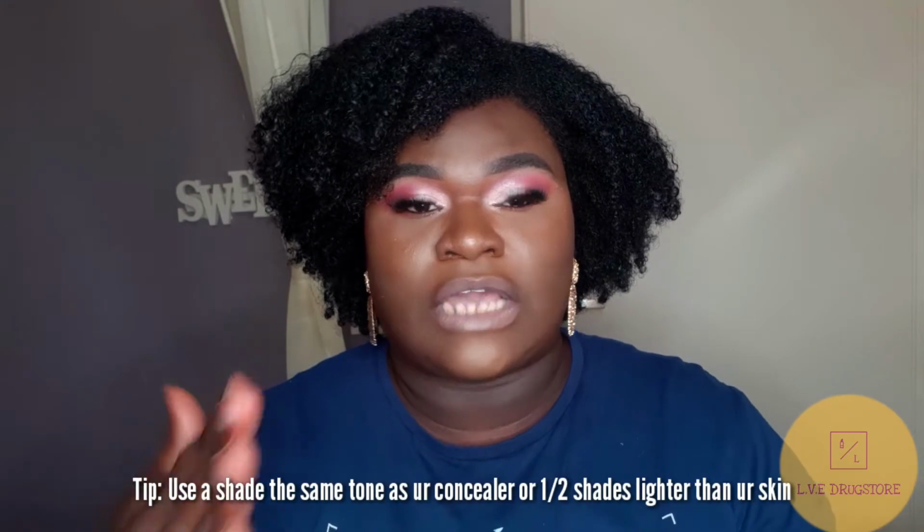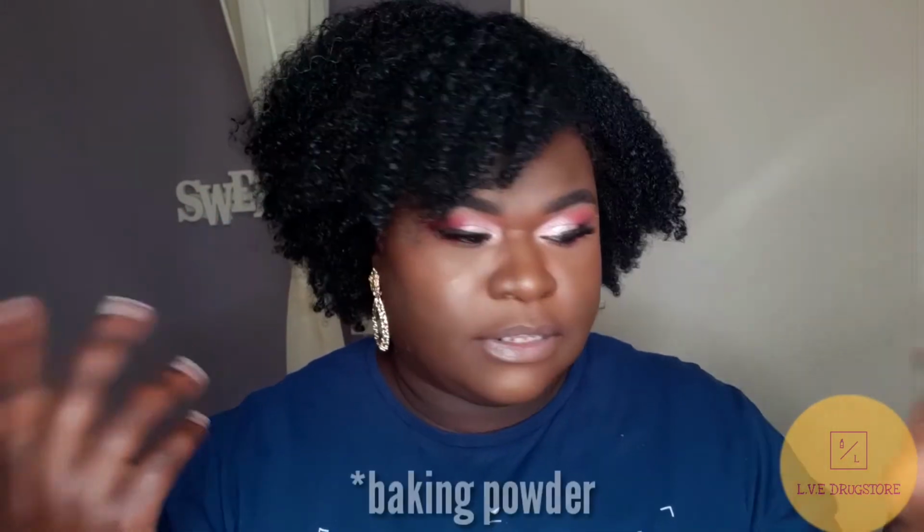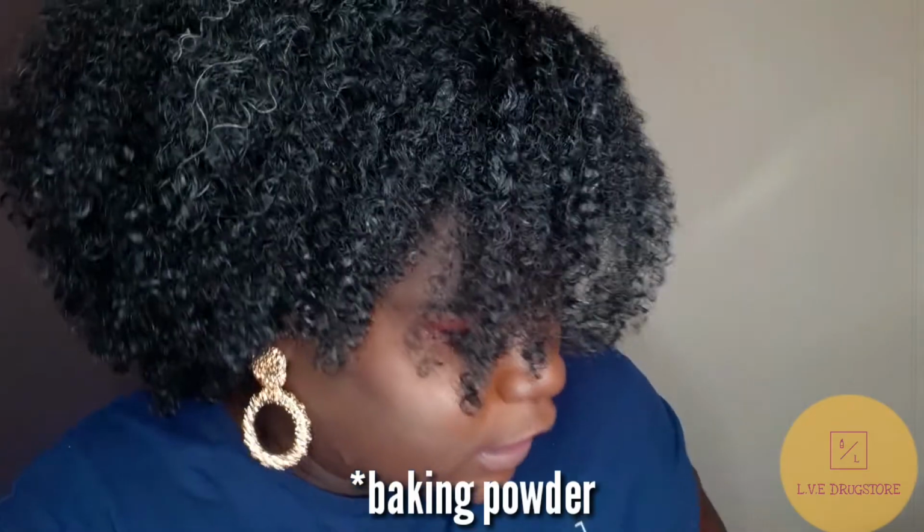This helps to set the concealer before I actually bake. So if you're going straight from concealer to setting powder, I use the Revolution baking powder. I use Banana Deep. This is the Banana Deep shade. I use that as my setting or my baking powder. But before I use this, I go in with this.